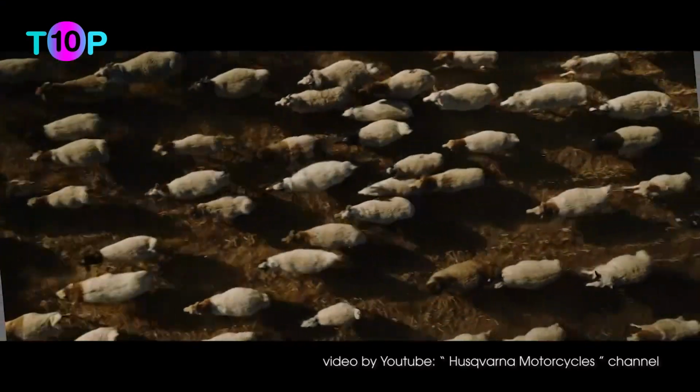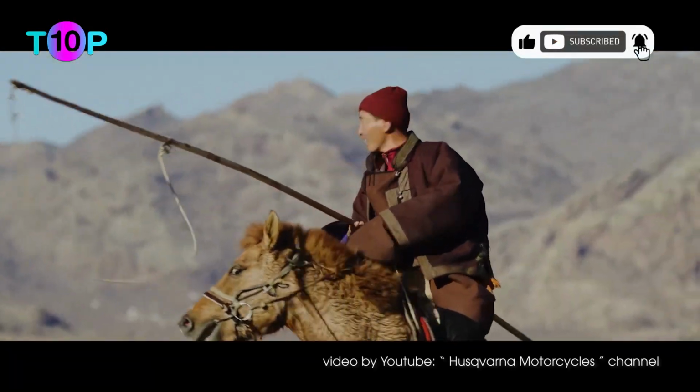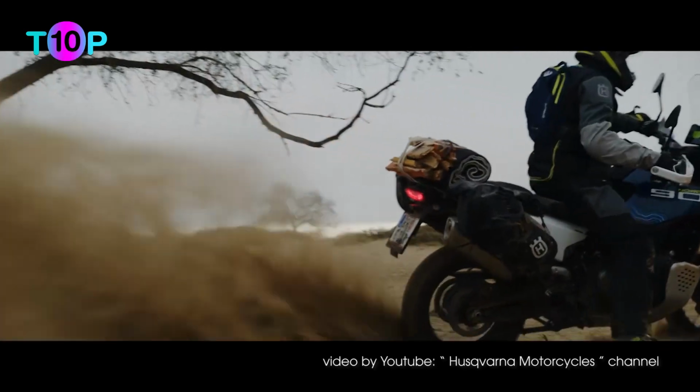For off-road adventuring, the Norden 901 has great intermediate specs, with 220/215 mm, 8.7/8.5 in, of suspension travel front and rear, and a 21-inch front wheel.